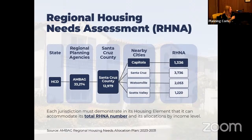Then at AMBAG, the board has gone through multiple iterations of how to split those numbers up based on guidance from the state. And there's more guidance now than there has been in the past. So first off, the number has tripled. The original number from AMBAG, I think the last round was probably around 10,000. That number tripled. Then when they started dividing up between Santa Cruz, San Benito, and Monterey, they looked at different factors.